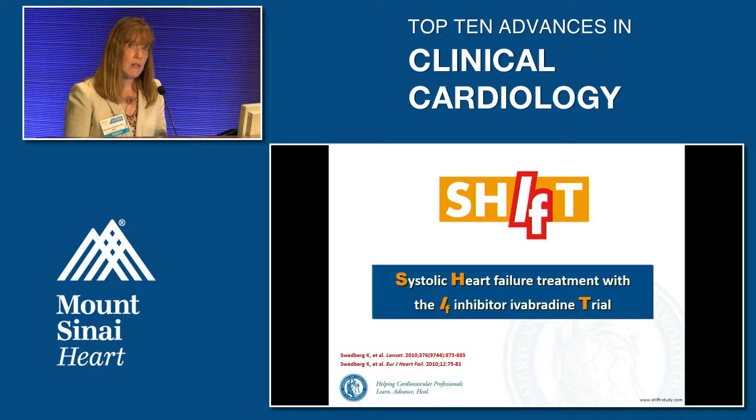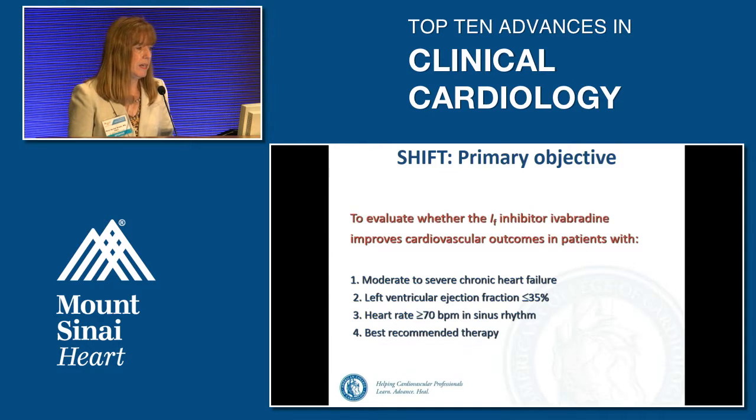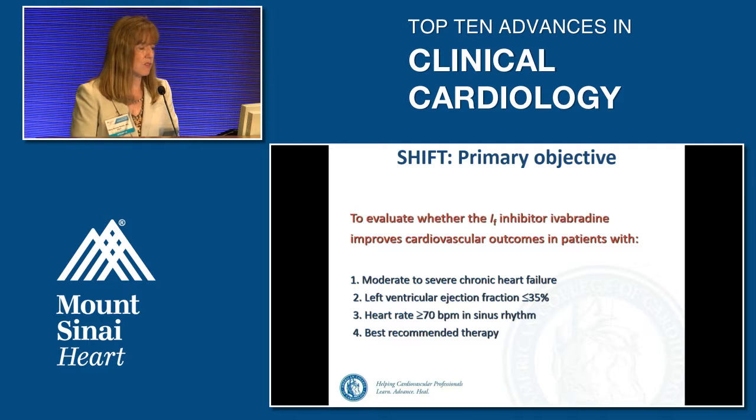I'd also like to address the topic of the SHIFT study, because this is another newer therapy, at least newer in the United States, for our heart failure patients with HFrEF. The SHIFT study was systolic heart failure treatment with the IF inhibitor ivabradine, and the trial was pretty similar in a lot of ways to the trial that I just showed you, the Paradigm Heart Failure study.